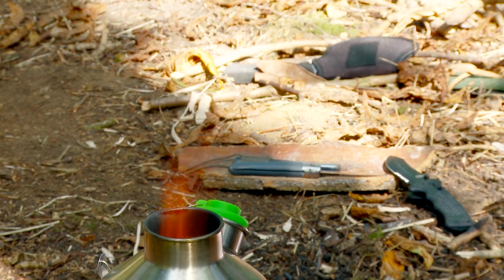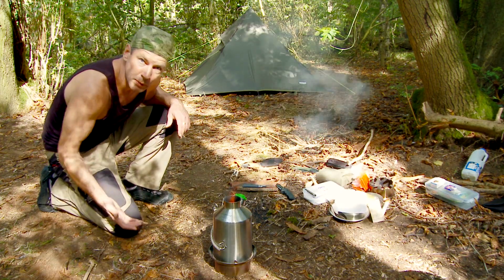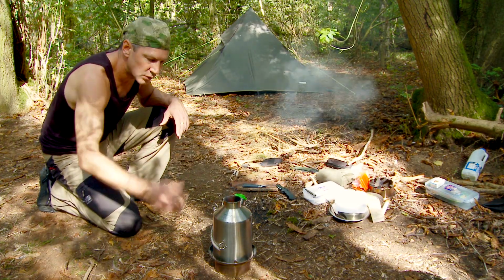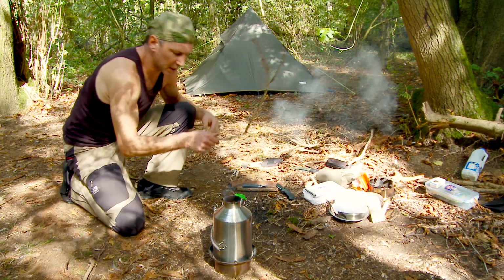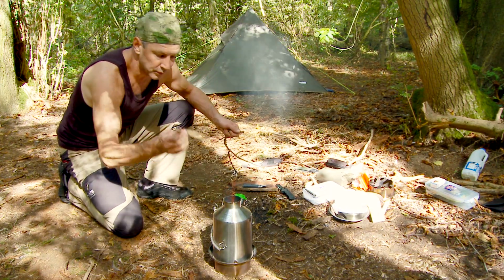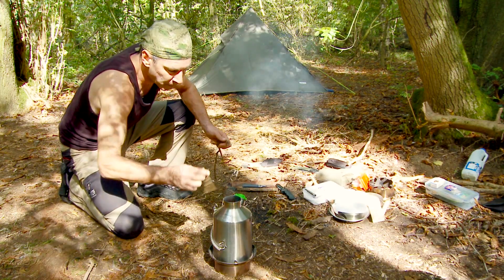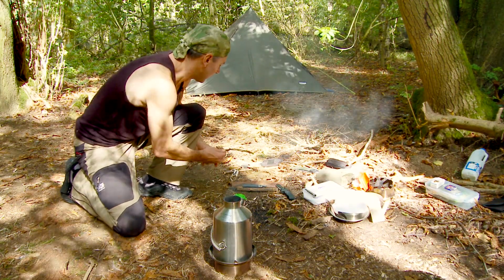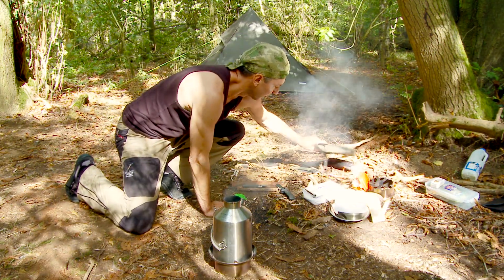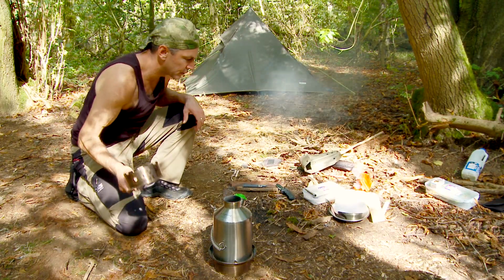Look at that flame go. It is beautiful. It definitely has some sort of turbine effect that sucks the air up and really gives you this jet. And it's lovely. Literally just pick up some branches, some dead wood from around the forest, around the woods, anything like that. One of the nice things about the Kelly kettle is you get various bits with it. There's a base here to just do the fire base.